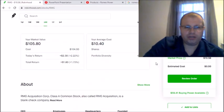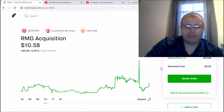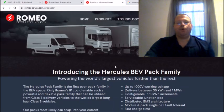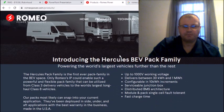So what is RMG? As you can see here, it's basically a blank check company, and that's what RMG is. But what is the news of what is going to be merging with RMG? And that, guys, is going to be ROMEO Power Technology. Yes. So go to romeopower.com. That is what's going to be merging with RMG. The ticker symbol will change to... Oh man, that's terrible. I just drew a blank. But the ticker symbol will change. Right now it's RMG. And we're going to get in here to the presentation of what we got.